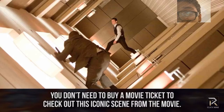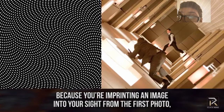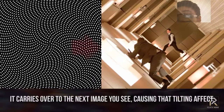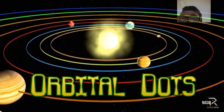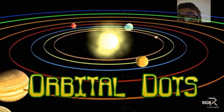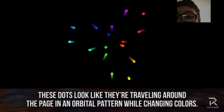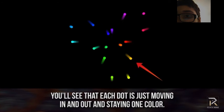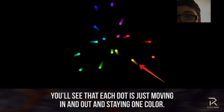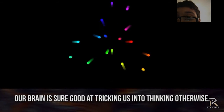You don't need to buy a movie ticket to check out this iconic scene from the movie. Because you're imprinting an image in your mind from the first photo, it carries over to the next image you see, causing that tilting effect. Orbital dots. These dots look like they're traveling around the page in an orbital pattern while changing colors, but look at each individual dot. You'll see that each dot is just moving in and out and staying one color. Our brain is sure good at tricking us into thinking otherwise.